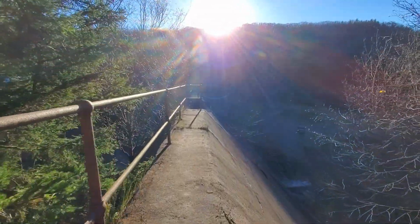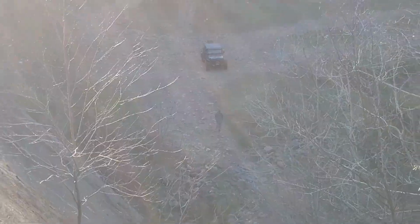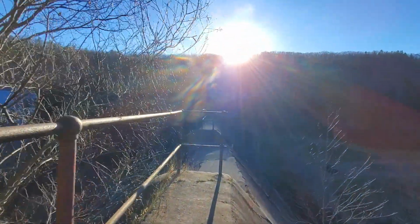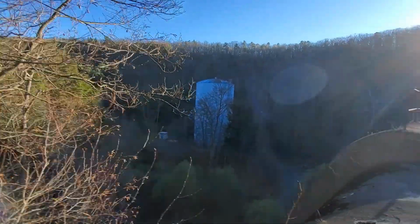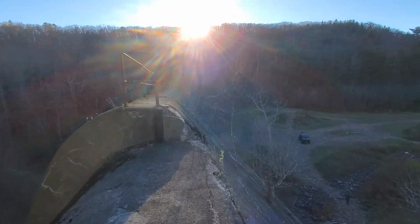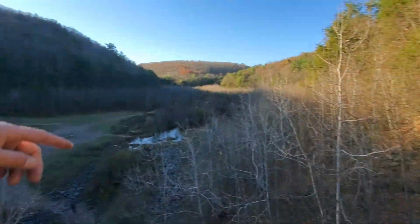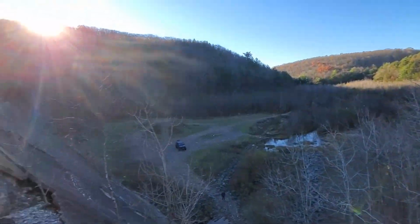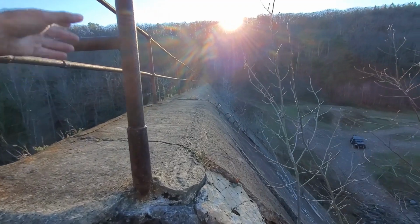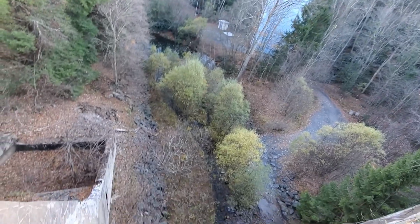Walk towards the sun. He's back down there. You can see how small he is from up here. So that doorway is underneath this spillway. Yeah. And there is another trail up here, so we might be able to get up to this trail to get back down. So here's another look off of this side.